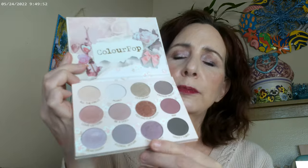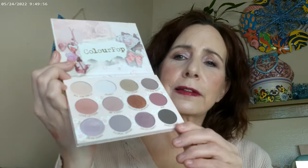I do have a new ColourPop palette on my eyes, and that is the Pretty Please palette by ColourPop. It just came out. There was a 9-pan one called Petals, and I didn't go to that one. That one was 14, and that's a 9-pan. The 12-pan palette was 18, so I just would rather have more colors, especially with a classic. Yeah, this is classic ColourPop all the way, and I really like it.